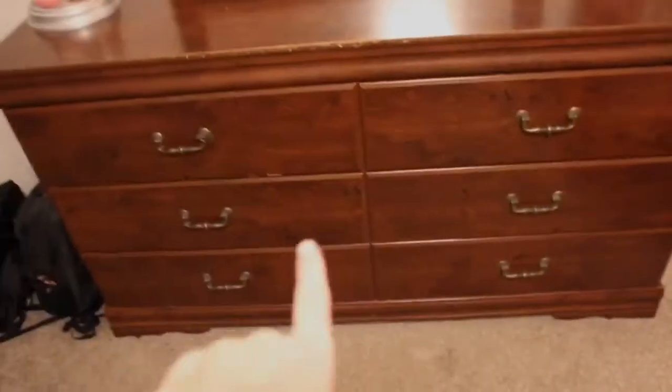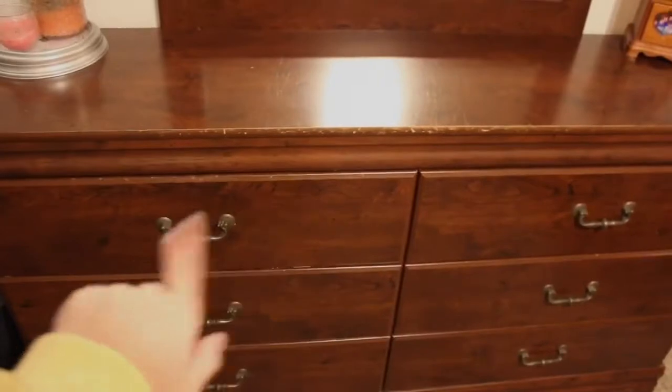I do love seeing what's in people's drawers, so I'm gonna go ahead and show it. This has all my intimates, so I'm not gonna show that one. But this one has all my t-shirts. As you can see, I have a lot. It barely even opens, so I'm not even gonna try. Then this drawer is all my jeans. I'm embarrassed, I have so many.